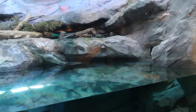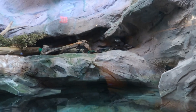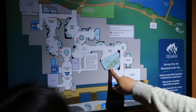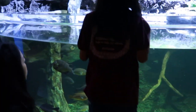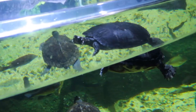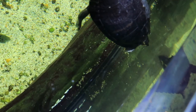The sea otters are resting in this corner. They're playing around and grooming each other. Look, they have a living shipwreck. Oh, that's nice to see. Oh, look at that one floating up here. Can I see you guys? Hello.